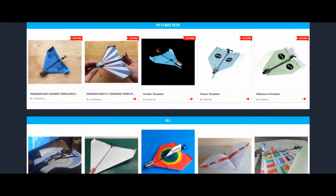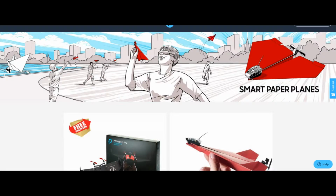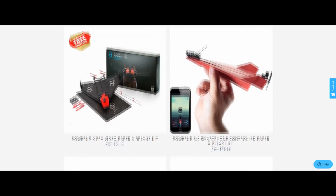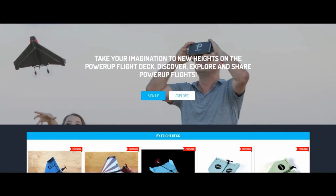The kit comes with a propulsion motor, 3 folding templates, wheels, and fastening clips. It's perfect for home, or again can be used to teach aerodynamics and physics in the STEM classroom. The Powerup Racers will be available this fall for $24.99. And finally, the OKO Multi-View.